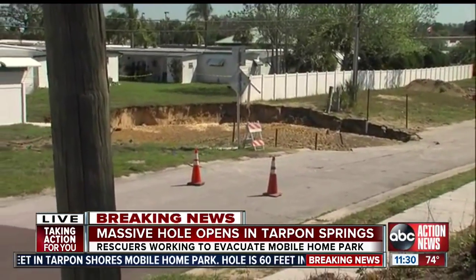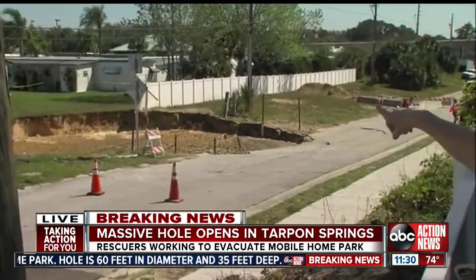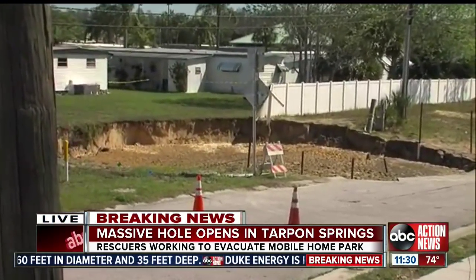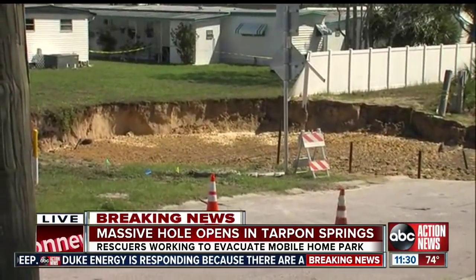Again, you see those crews that were there earlier have now moved away. And I wonder, Ashley, is that because they're worried they don't know how this thing is going to react? Again, you see it in the road now. It's definitely swallowing up portions of the road.